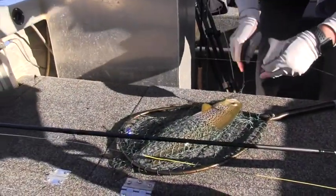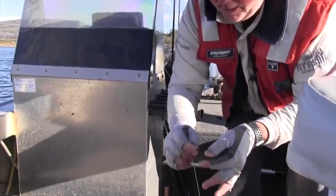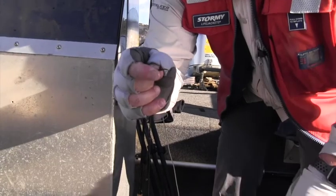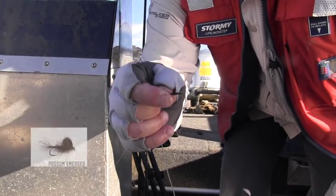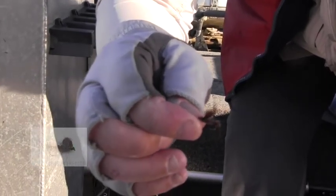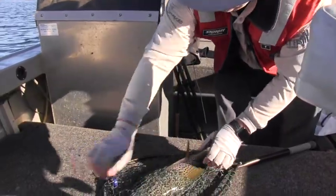Right on the top, it's a possum emerger, which is just a great little fly. Looks like a nymph with just a little bit of possum on top to make him float. And it looks like that's the wing case just sitting up there. And who cares? They might think it's a spent spinner. They might think it's lots of things, but they eat it. And at the end of the day, that's all that really worries us.